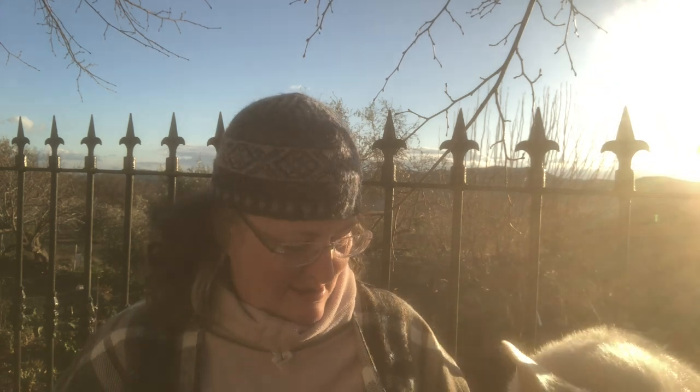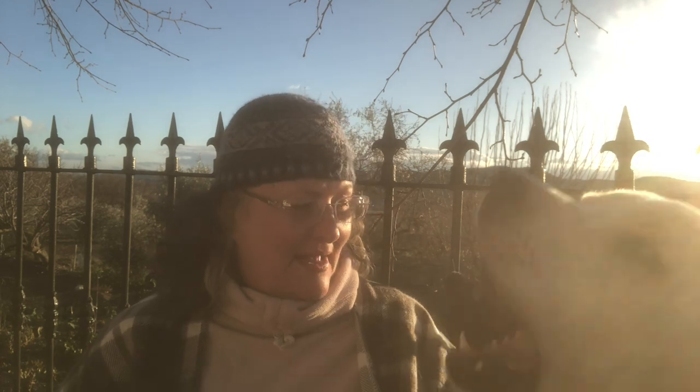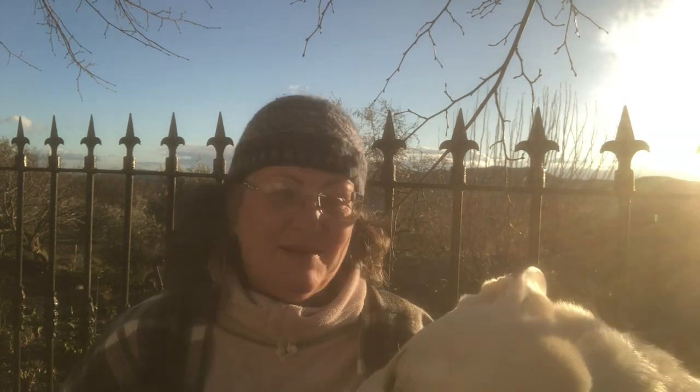I'm getting covered in white fur, aren't I? Hey? I am. Has anyone else got a double coated dog? This guy at the moment is a bit like a polar bear, but he's a polar bear who is constantly molting. There's handfuls coming out of him. That's the fun of trying to record when you've got this big guy in the garden with you.